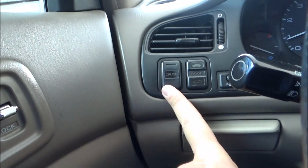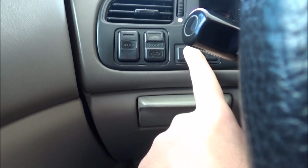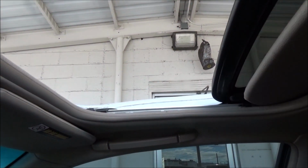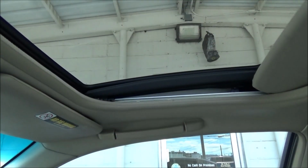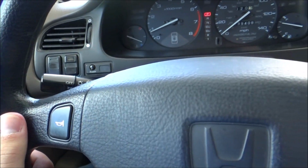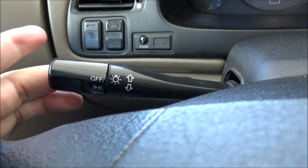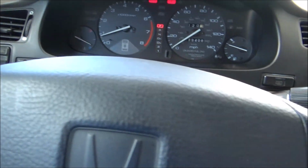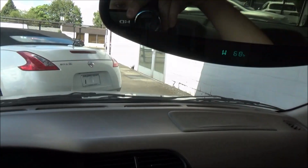Right here you have your cruise control master switch, your panel dimmer, and right here you have your power sunroof controls. On this side is your exterior lighting stock, and on this side is your wiper stock.